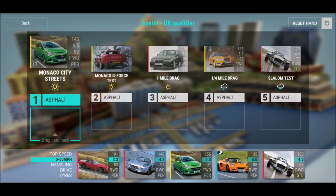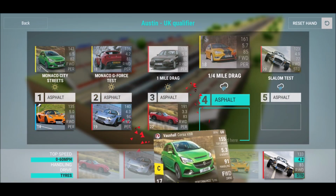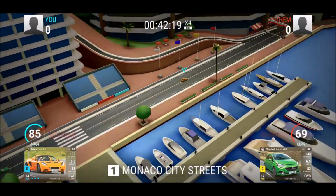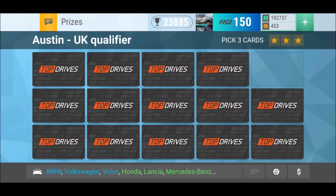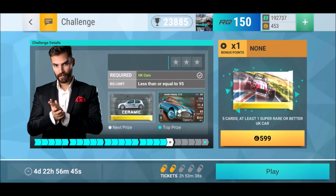However, I changed my deck a little bit, as you can see, and switched it around, and then I realized I have the same cars they have there, so I could just use some of those, for example, like the Vauxhall. And really good that I could go really low with the Lotus Elise 1.6, which is a rare one and not a super rare one. Saves me a lot of AQ points. So this is what I'm doing there.